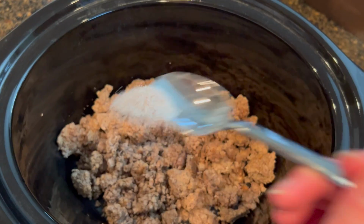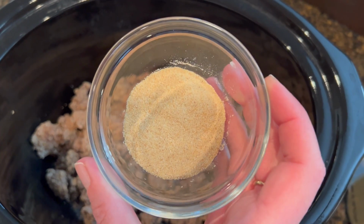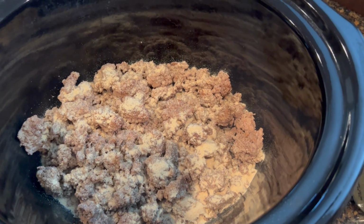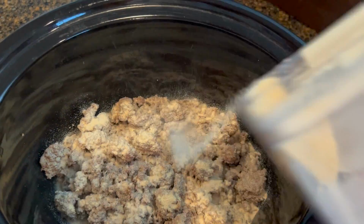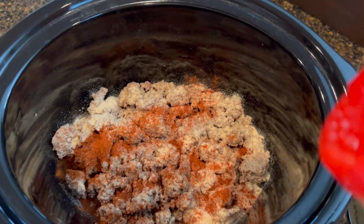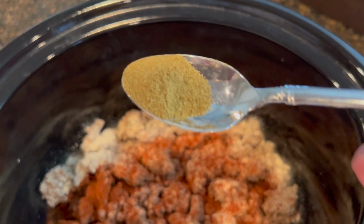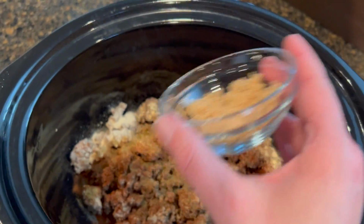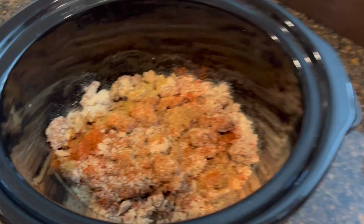Maybe 1/4 of a teaspoon of salt, some pepper, probably 1/4 of a teaspoon, about 2 teaspoons of garlic powder, and we're gonna do about 2 teaspoons of onion powder, about 1 teaspoon of paprika, about 1/2 teaspoon of chili powder, about 1/2 teaspoon of cumin, a couple of teaspoons of coconut sugar. Now we're gonna add some ranch.